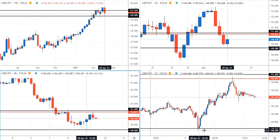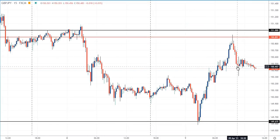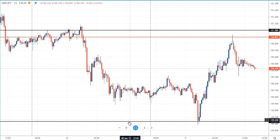And on the 15-minute chart, this is what it looked like. It rallied up. He got filled right here. And what a nice move down there. He took a 2 to 1 reward risk out of that trade.